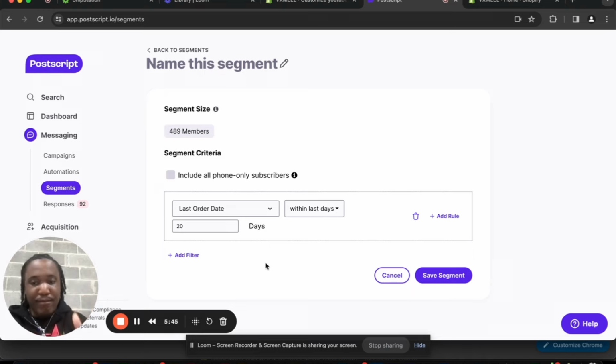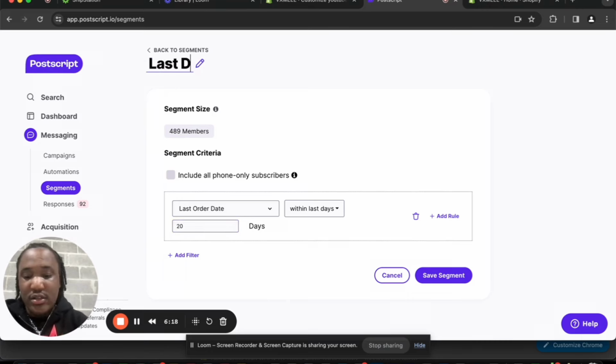So let's say our drop had like 700 customers and I'm only messaging the 489. That's fine, because not everybody's going to be signed up to your SMS list, but you want to make sure you're updating as many people as possible. Let me drop that down. Let's say the drop was in the last 15 days, so 294 customers. So I'm going to do the last 20 days, so 489 customers. So that's my segment. I'm going to name this one last drop people. And it will change depending on when your drop date was.